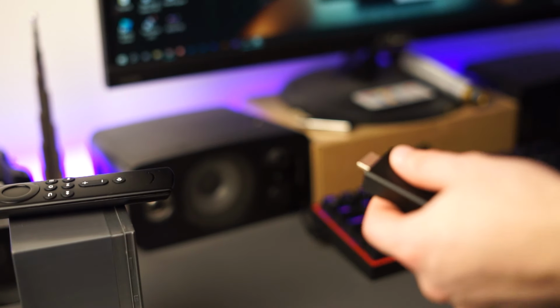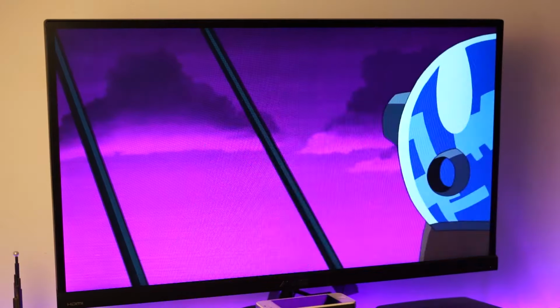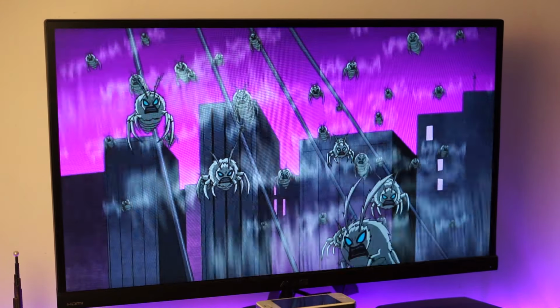Also, I forgot to mention this thing can be powered by the USB port on the TV, unlike the Chromecast for example. But you should know that when your TV powers off, so do the USB ports, and so every time you turn off the TV, the Firestick also loses power and turns off. So when you turn the TV back on, it takes a bit longer to get going again. So really, I'd recommend you just plug it into an outlet and everything's beautiful from there.